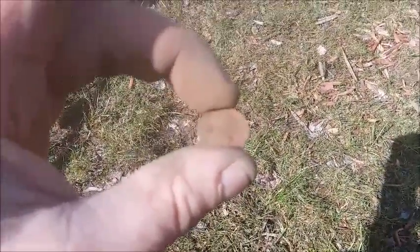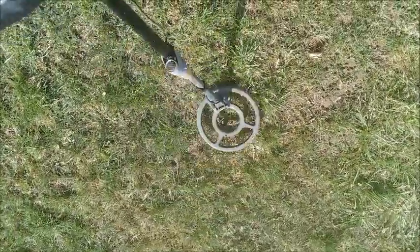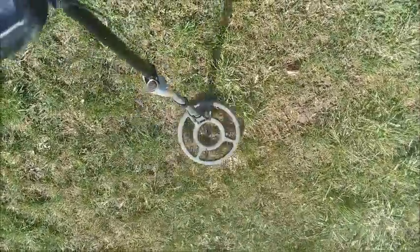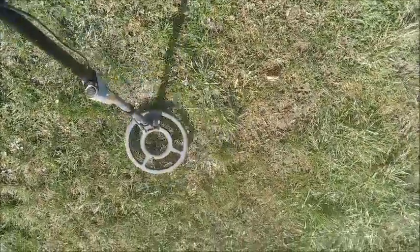As soon as we put that plug back in the hole, I am getting a strong quarter signal. I just switched to 50 cent piece. Oh no. When it switches like that, it's not usually a quarter, but I'm still gonna dig her up and find out. Here we go.